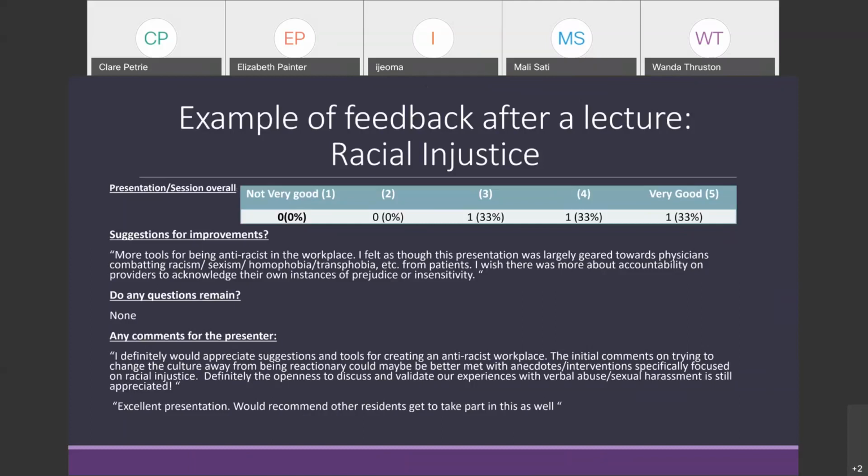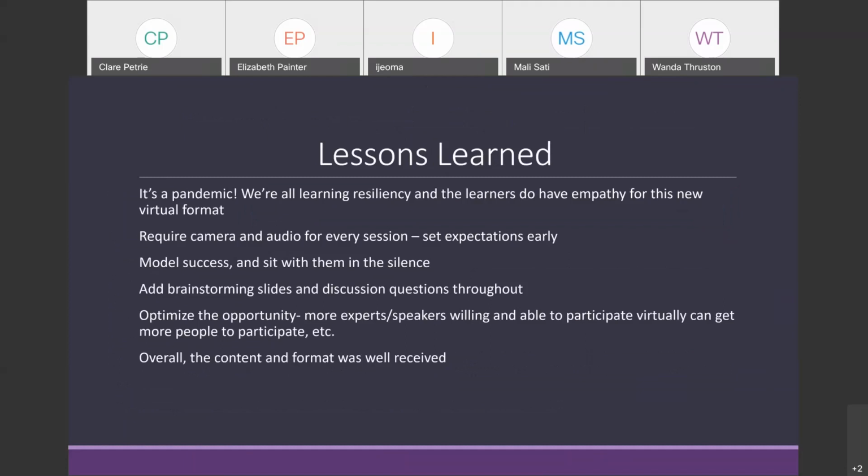And then the comments, people said they were excellent. They would like for us to deliver it in other settings as well. And then the same person mentioned the anti-racism in the workplace. I think that was interesting because that feedback actually helped us recognize that we did a lot in an hour. We felt like it was so important that I think we probably pushed too much together.